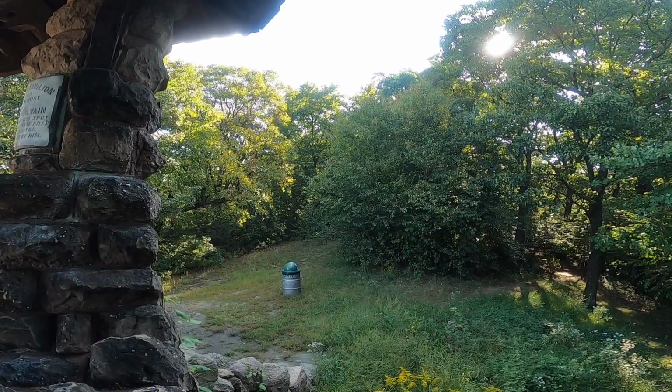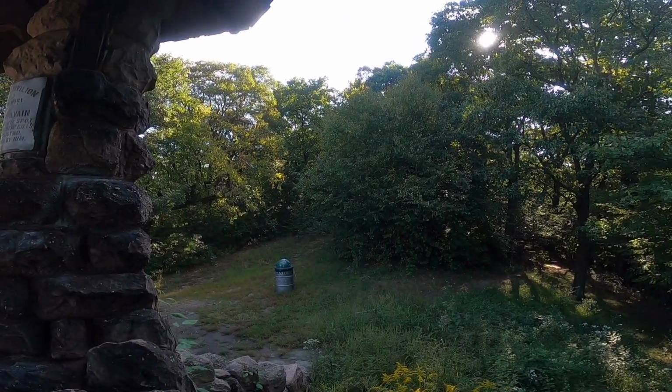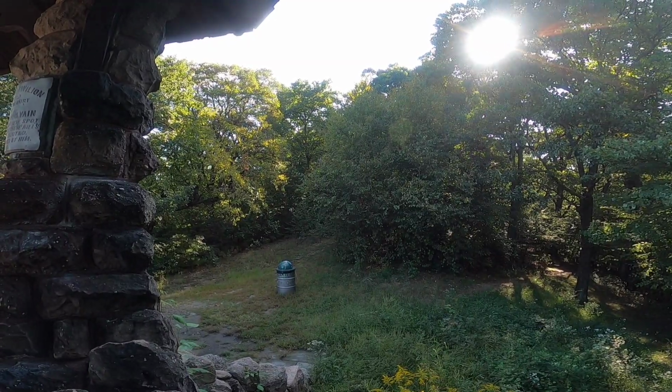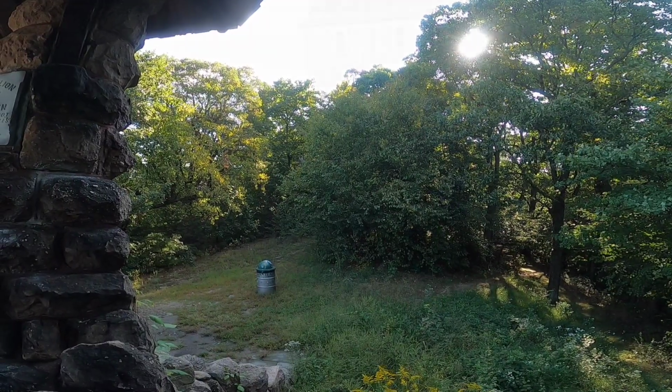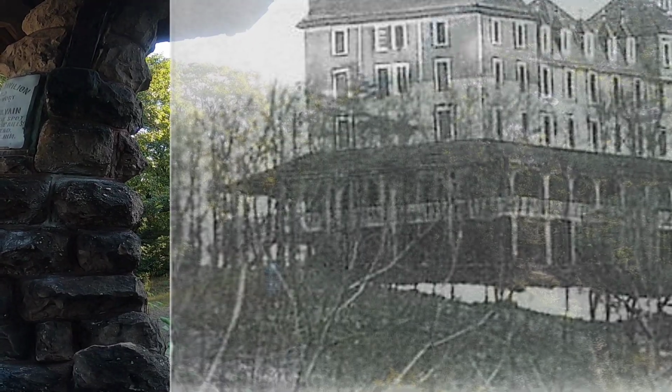So I'm gonna give this a shot, but basically from the Witch's Hat, nature has overgrown the top of the mountain here. So the Neversink Hotel was out this way, and I've got a picture that I think I can superimpose in this shot to show you where it was in relation to the Witch's Hat. So I hope this works. If not, then this video will never see the light of day, but hopefully I just showed you a good idea of how the Neversink Hotel was situated and what it looked like back in the day.